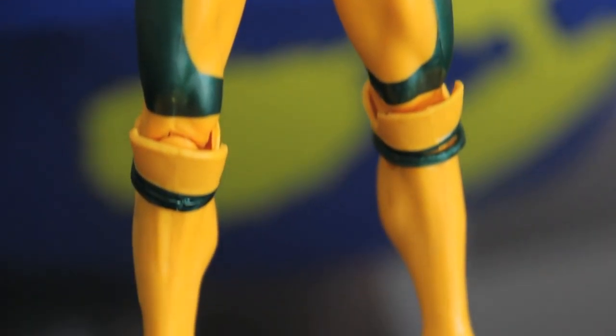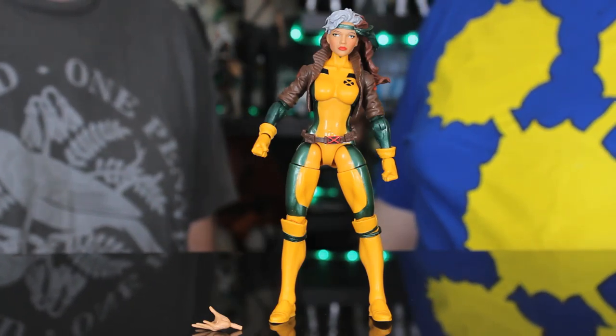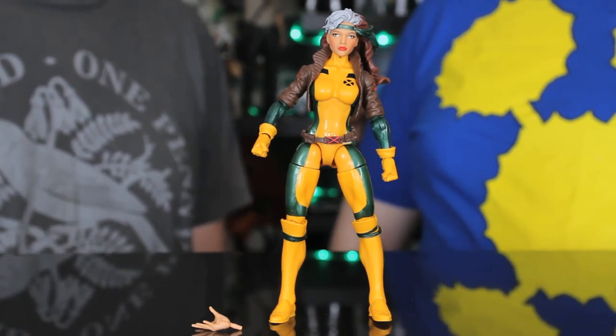This is from the Jim Lee, Chris Claremont X-Men number one, which was and still is, I believe, the highest selling comic book of all time. This is her outfit from that time. It's very 90s, but it looks fantastic, and they really used that as the basis for the animated series, which a lot of people came to know and love the X-Men through. So this is a pretty iconic outfit for her.